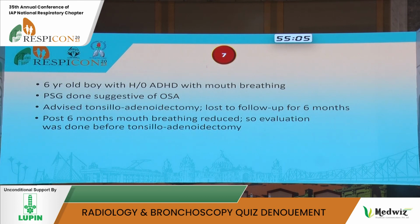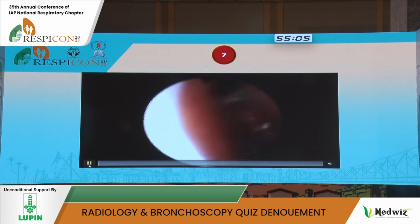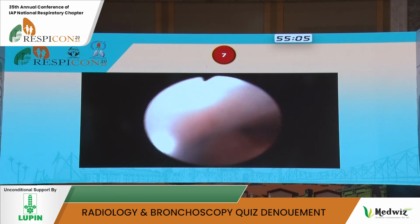The seventh question: a 6-year-old boy, history of ADHD, mouth breathing, PSG was done and it was suggestive of OSA. He was advised tonsilloadenoidectomy, lost to follow-up, and then the mouth breathing had reduced, so evaluation was done before tonsillectomy. So what is this procedure that is being done? This also we had seen during our presentation on bronchoscopy cases. So this is basically DISE that is being performed.